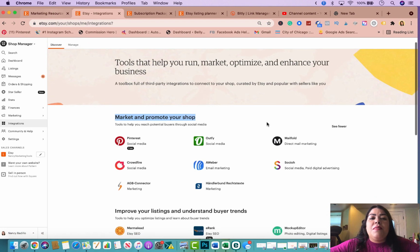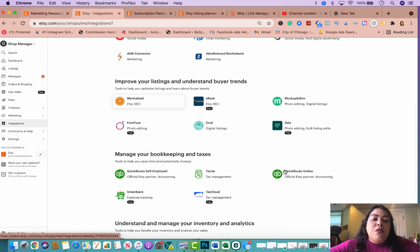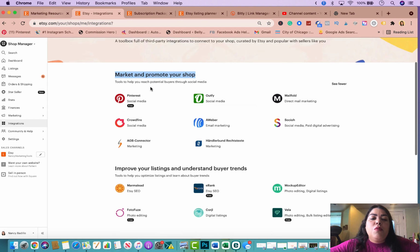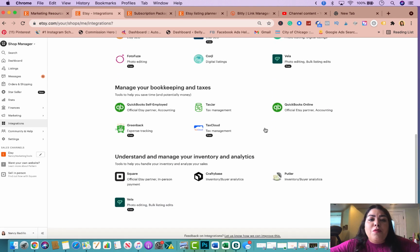Now, that doesn't mean that these are the only tools that you could use for your Etsy business. If you don't want to use Marmalade or eRank, you could go out there and use a different tool that you currently use. Maybe you use Keywords Everywhere, SEMrush, maybe you use Google Keyword Planner. Whatever you use, that's fine as well. But these are some additional tools that maybe you've never seen before, you never heard of before, maybe you need help with bookkeeping. This is a great place to start, especially if you have no idea where to begin.